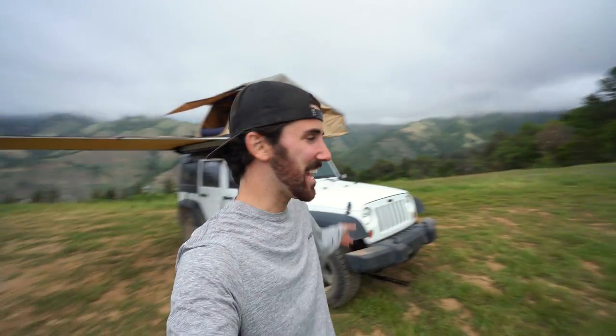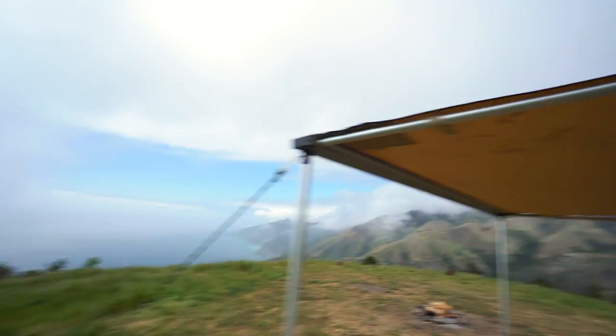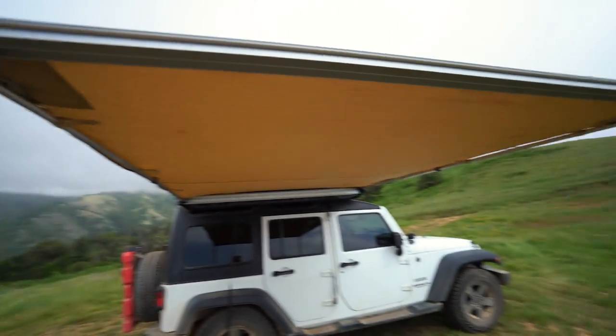So there is the tent and the awning. Each usually takes 5 to 10 minutes to put up. The awning is a little tricky to do on your own. Really quick and easy setup and put down. I'll go into detail a little bit on the awning and then we'll hop inside the tent and I'll show you that. So the awning itself is about 8 feet long and then 6.5 feet wide.